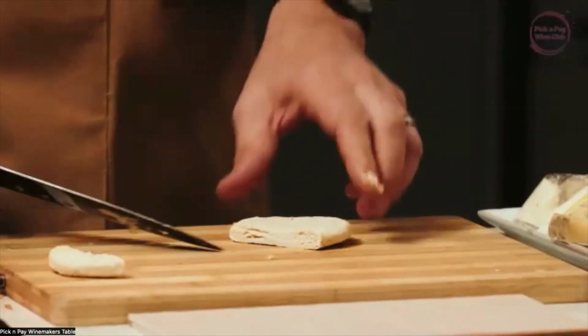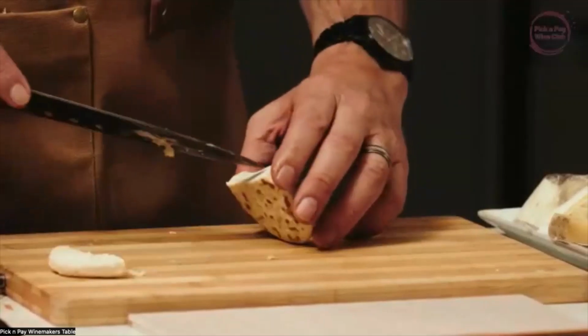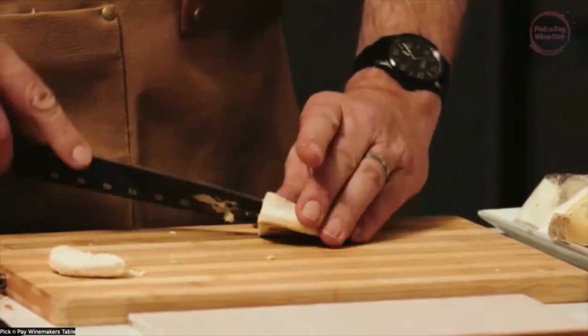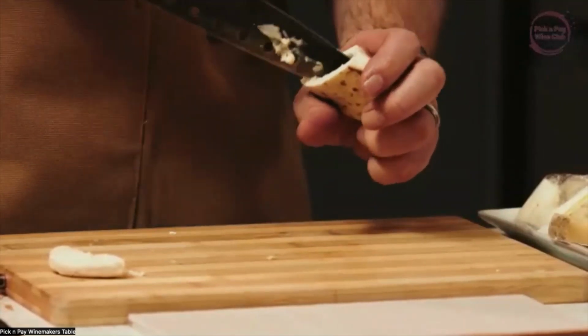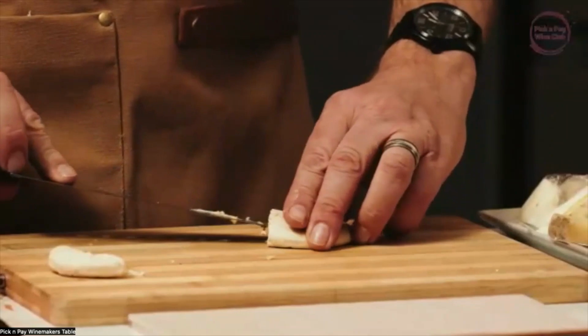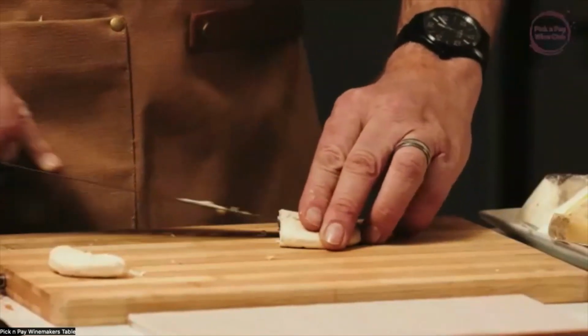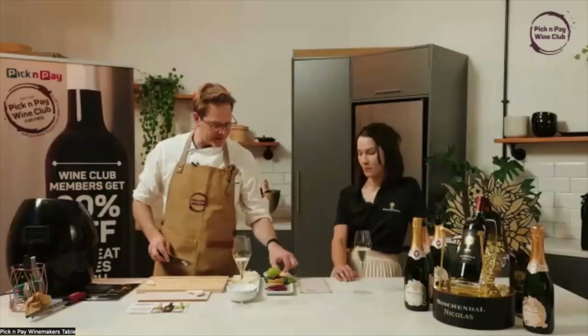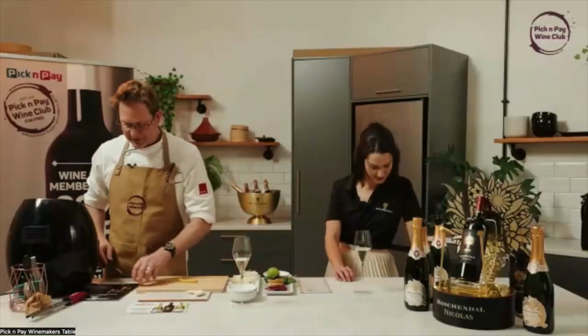Just take it off, and what we'll do is open it up ever so slightly with our knife, just to make a little pita pocket, basically, just like that. All right, take it all the way there, and we're going to fill that with a few of our really nice ingredients.